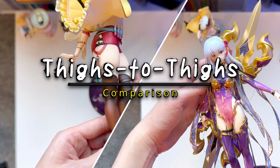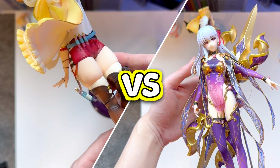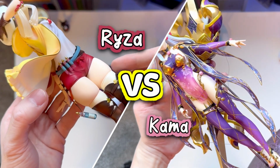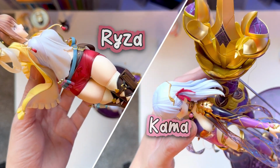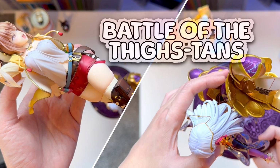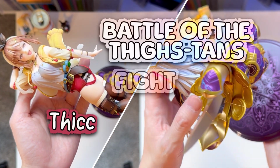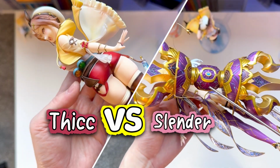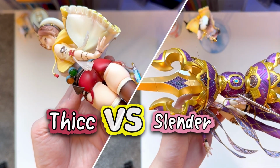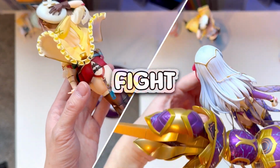Finally, we have reached the climax of this video. On the left hand side, we have the undisputed thigh champion, Ryza. On the right hand side, we have a new challenger, Sakura Kama, with her slender and elegant thighs. Who will emerge victorious in this battle of the titans? Let us find out together and sound off in the comments below.